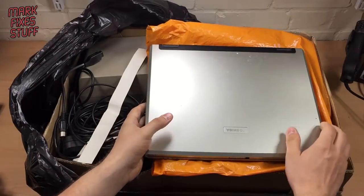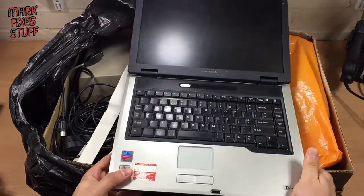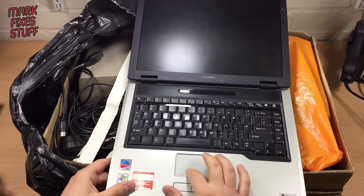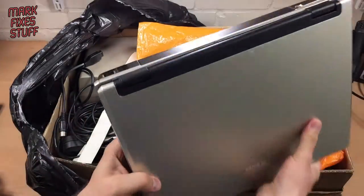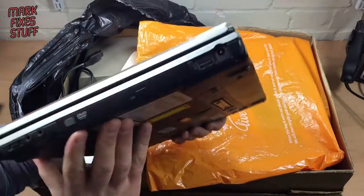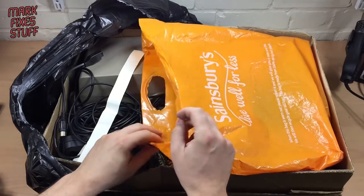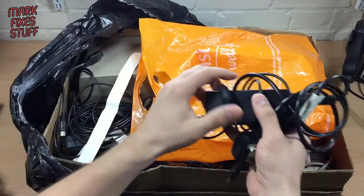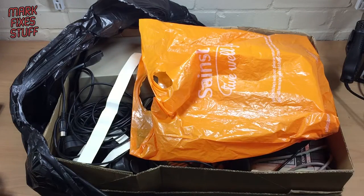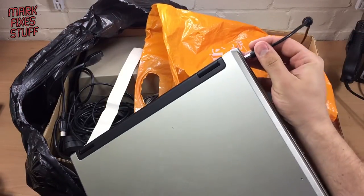What's this then? A Toshiba, it's a laptop. Right. Interesting. So, Toshiba Tecra laptop. Obviously, it doesn't turn on. I think I've got a Toshiba PSU somewhere, so we'll fire that up and have a look. Possibly dead, but we'll have a good look at that anyway. To one side, probably parts we can use. And now we're getting into the Sainsbury's Live Well for Less. Right, oh look, an AC adapter for what I think is said laptop. Let's try that. So, see if it goes in there.